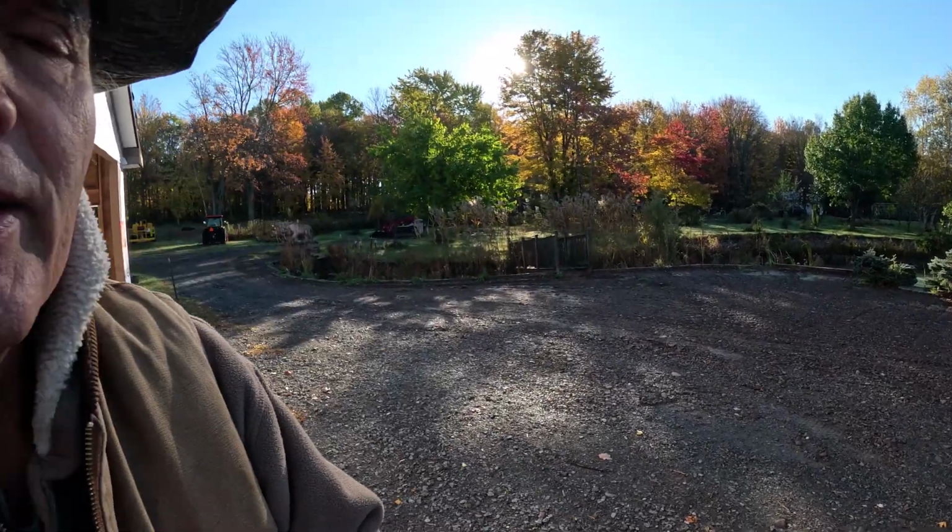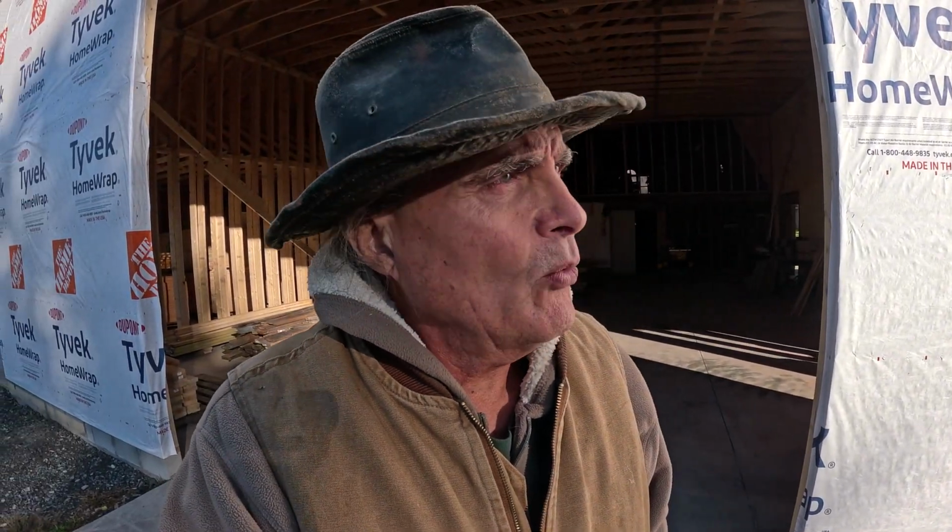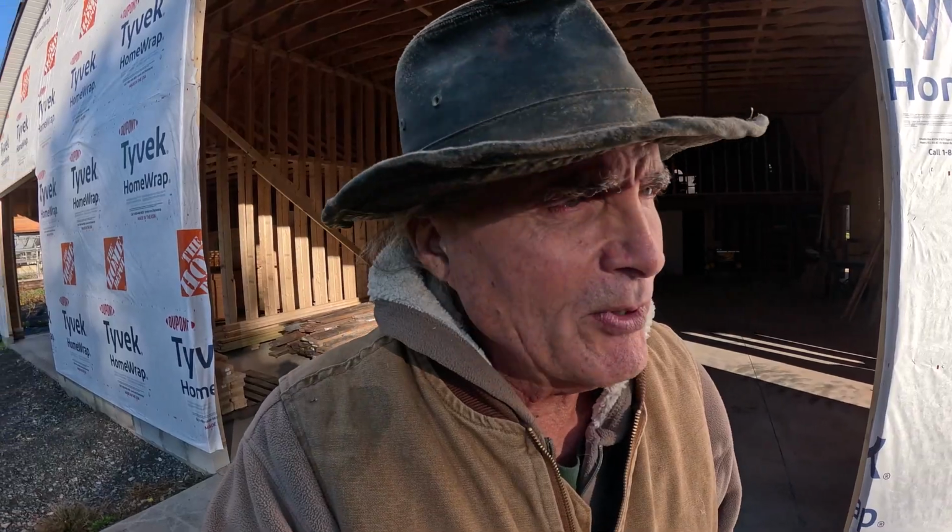Yesterday we had the rain and we identified a couple of leaks up on the roof. It's still wet up there right now. It'd be dangerous for me to get up there. I want things to dry up quite a bit before I try to identify where the sources of the leaks are.